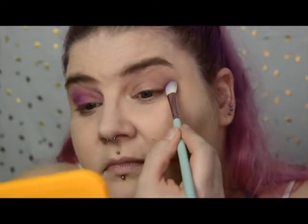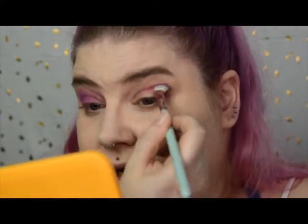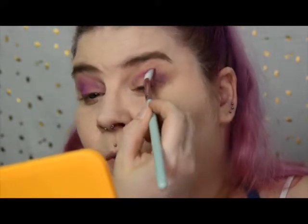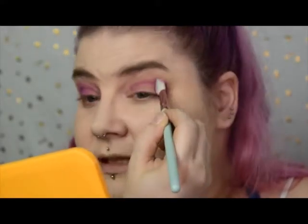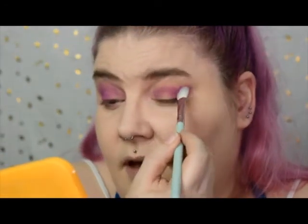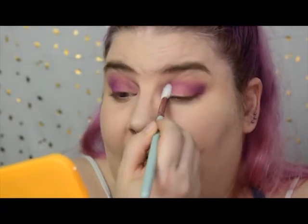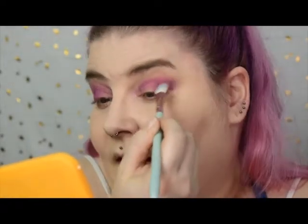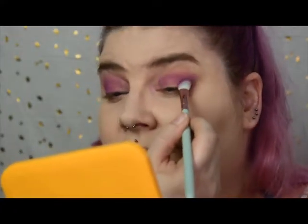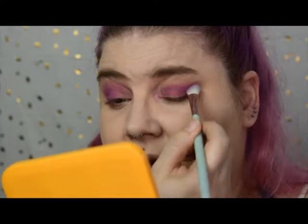So I really like this brush for getting a nice shape where, because I don't want this to be super crisp, or I would use like a shadow shield or tape or something. I want it to be kind of nice and soft out there still, but I like to have that kind of angular shape. I just think it works well with my almond shaped eyes. And so having an angled blender brush helps a lot with that.